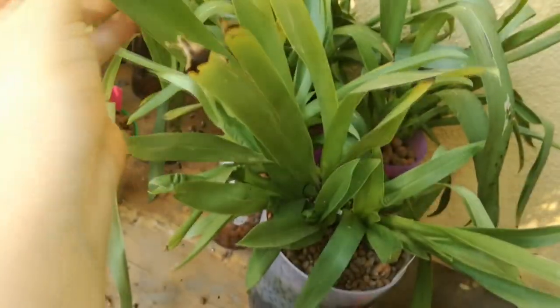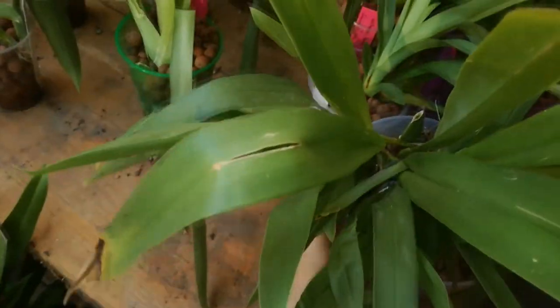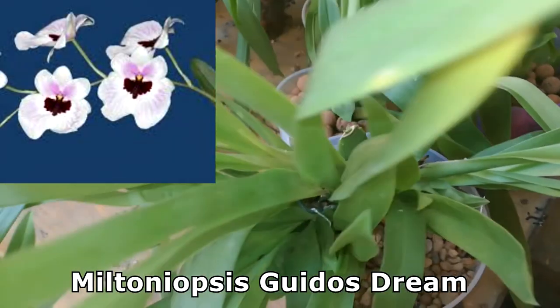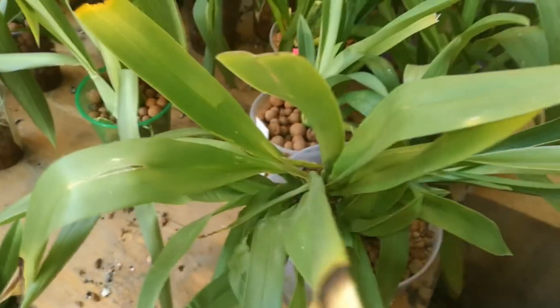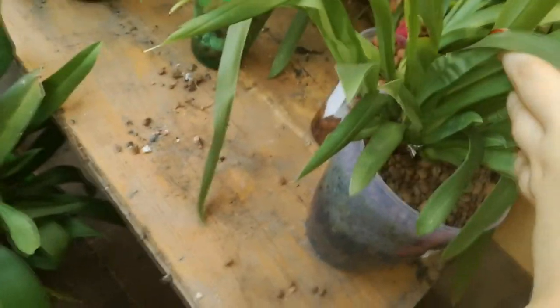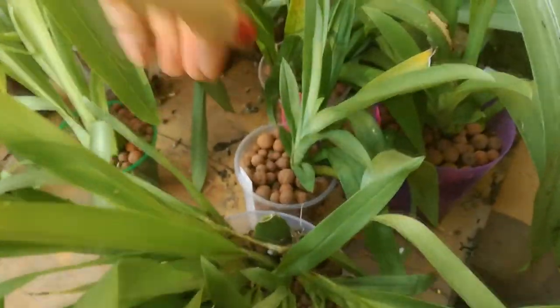This is quite a crowded area, and I'm trying to film, it's a little bit hard. Anyway, this is quite a bushy Miltoniopsis. This is some sunburn, but I will cut the tips of the leaves later on. I'm trying to find the tag. Okay, here it is. This is my Miltoniopsis Widow's Dream. I purchased this orchid last year from Equagenera, and yep, I'm hoping to get a spike this year from him. He's looking very, very good.